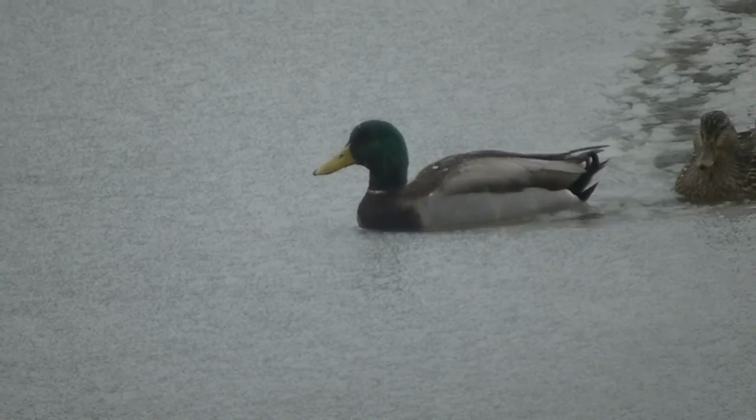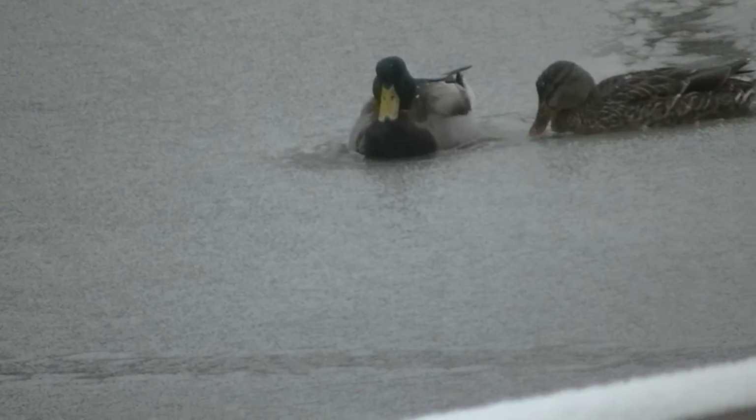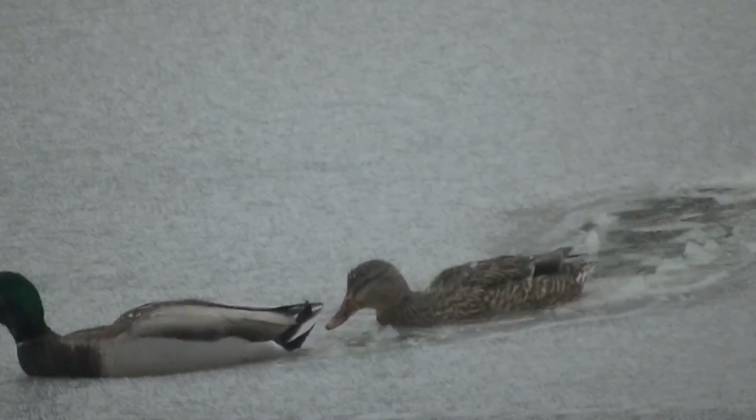I rarely show pictures of mallards, but this is pretty cool. They're making trails through the slush on Ridgeside Lake.